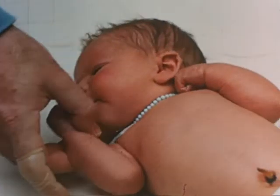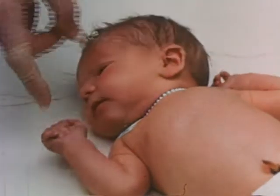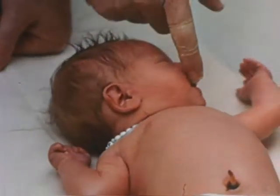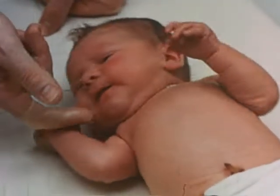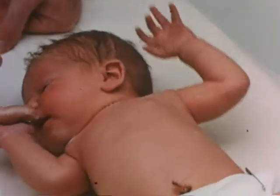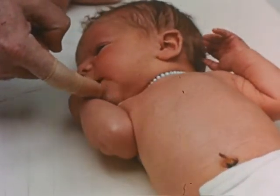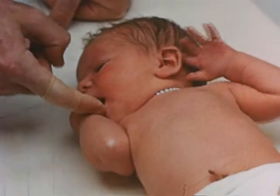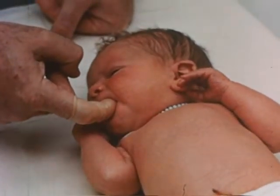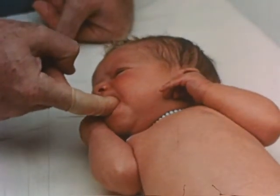The rooting response is tested by touching each corner of the mouth and the upper and lower lip in the midline. The infant's head will normally follow in each direction, but sometimes movement of the face and tongue only is obtained. This reflex may be reinforced by previous testing of the sucking reflex if necessary. Sucking is tested with the examiner's finger in the infant's mouth, the finger being covered with a finger cot for sterility.